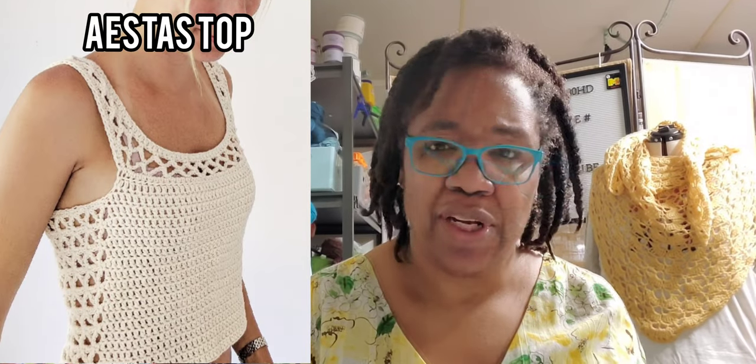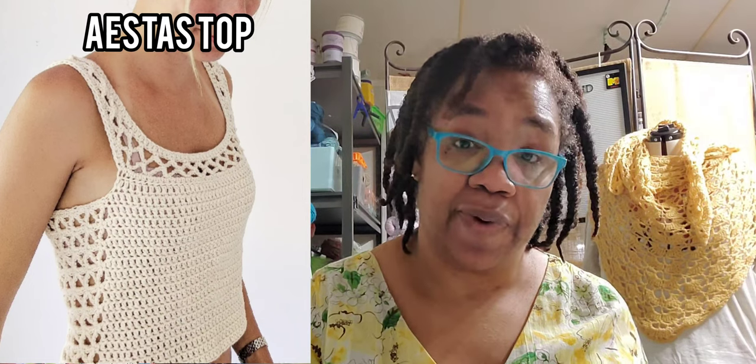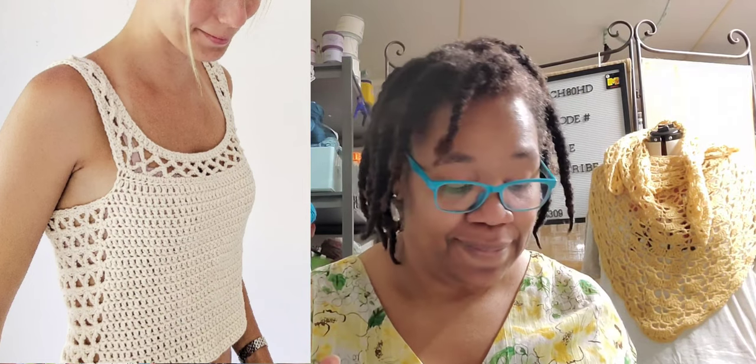I hope I didn't lose anybody. But again, regardless of what fabric you pick, what did I say? Don't forget to swatch. Number two is the, I don't know how to pronounce this, I'm going to say Aestas top. So Aestas top is made by Aaron Erlinson, and it is made in a worsted weight. I've made this pattern. I like this pattern. I plan to make this pattern again.